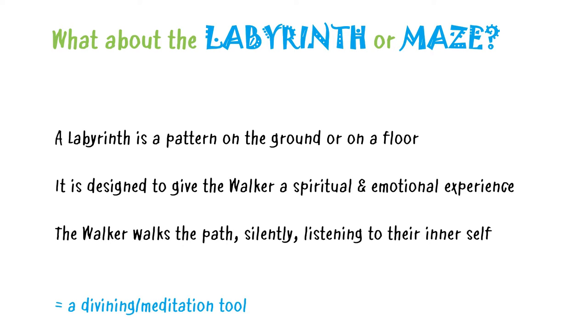What is a labyrinth? A labyrinth is a pattern on the ground or on a floor. It's designed to give a person a spiritual or emotional experience. The walker walks the pattern silently, listening to their inner self. It's basically a meditation tool.